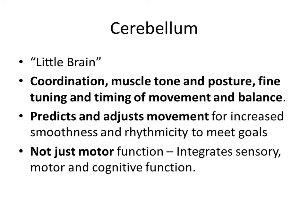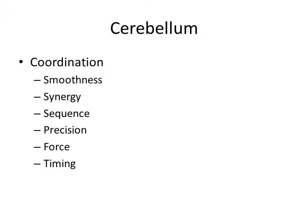The cerebellum predicts and adjusts movement to make sure that our goal-directed movements are smooth and on trajectory. The hallmark of the cerebellum is coordination. From the external eye, this appears as a smooth, controlled movement. It involves synergy, or contraction of muscles simultaneously, along with relaxation of other muscles simultaneously.